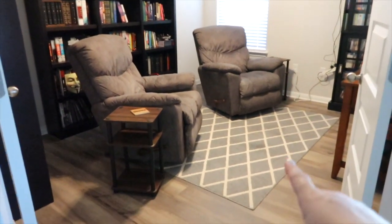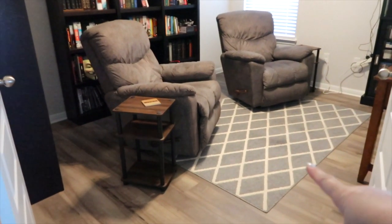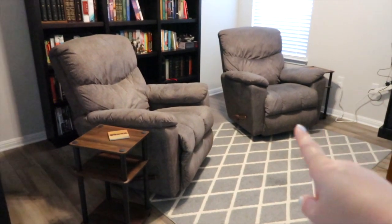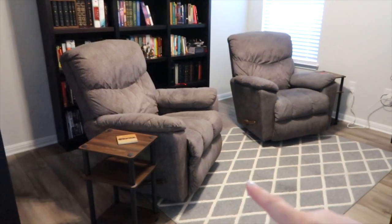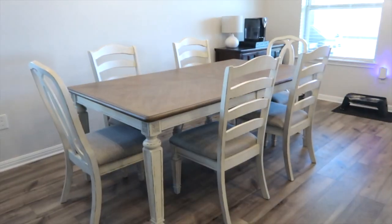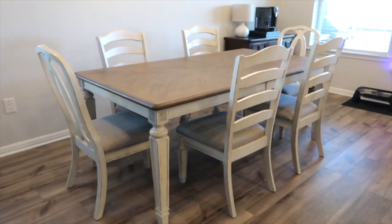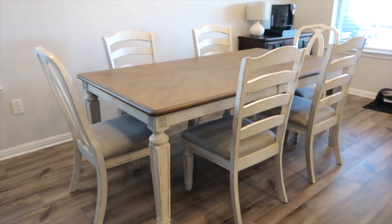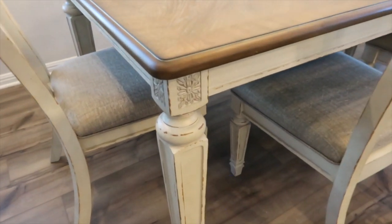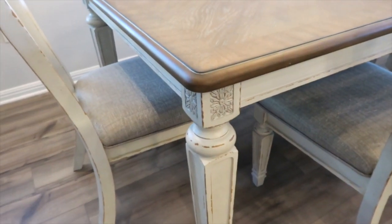So we put the dining room rug in here that was underneath of the table. The boys each have a small side table alongside their chairs, and they have a room that they can just enjoy. This is our beautiful new table. It is so much larger than what we had, and I cannot be happier. It has beautiful detail on the legs. We purchased this from Ashley Furniture.